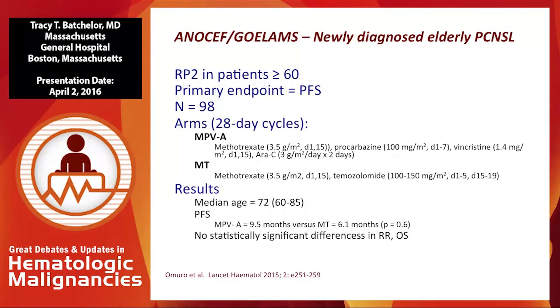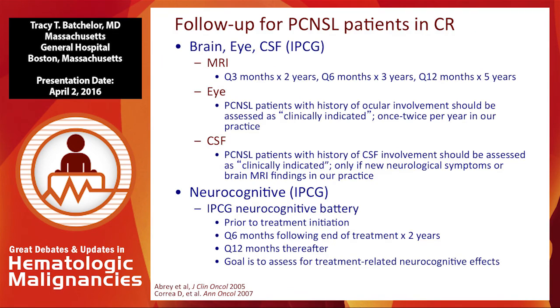These are the results. So randomized phase 2, 98 patients. Median age of the patients, 72. Although the trends favored MPV-ARA-C over the more simple, less toxic methotrexate temozolomide regimen, these did not reach statistical significance. And there were no statistically significant differences in the response rate or the overall survival either. So whether or not the extra toxicity is really worth it with the MPV regimen remains a question.